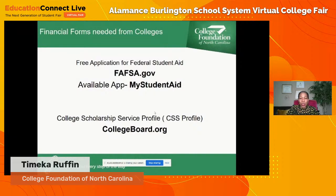Those 5 schools do want students to do 2 financial forms, and that second financial form is called a College Scholarship Service Profile. We call it a CSS profile for short, because who wants to say that long name every time? The website to fill this out is on the College Board website. It's collegeboard.org. You should be familiar with College Board because they're also the people that do the SAT. But they also do this kind of second financial form for colleges. Again, the earliest you can fill that form out is October of the student's senior year. But these are the 2 main applications, the ways that you get a financial offer from a college.